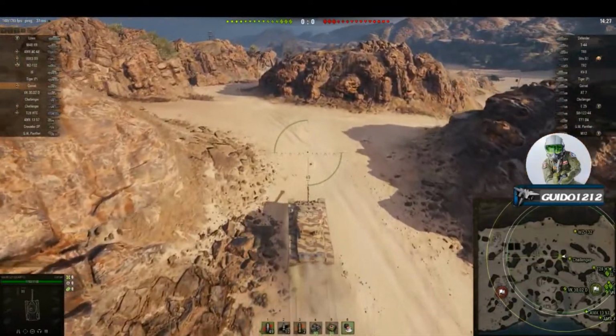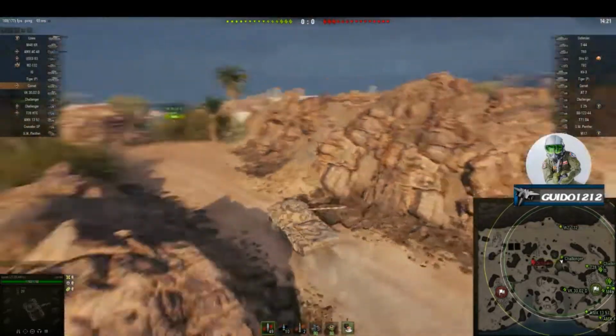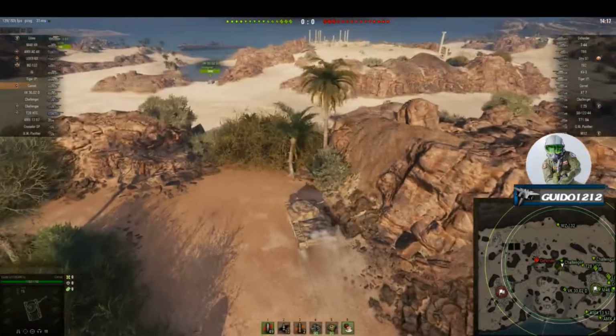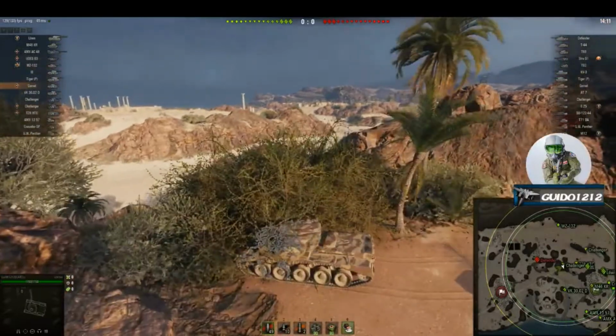Another example of the 100 Battle Challenge. I take my Comet, not a very fast tank, but I am going to try to get up here and get onto this little high point. The Comet, unlike the Cromwell, which is extremely fast at its tier, is a little bit sluggish as a tier 7 medium. But I'm able to get up here.